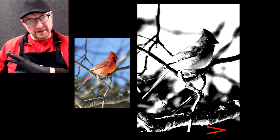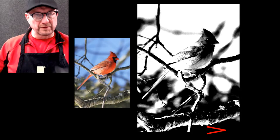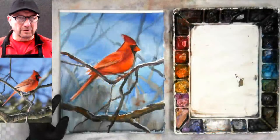I want them to be nothing but soft. Soft edges, wet into wet. I'm going to show you a different way I did it. That's one thing that did work in class today. So let me just show you what I did in class.